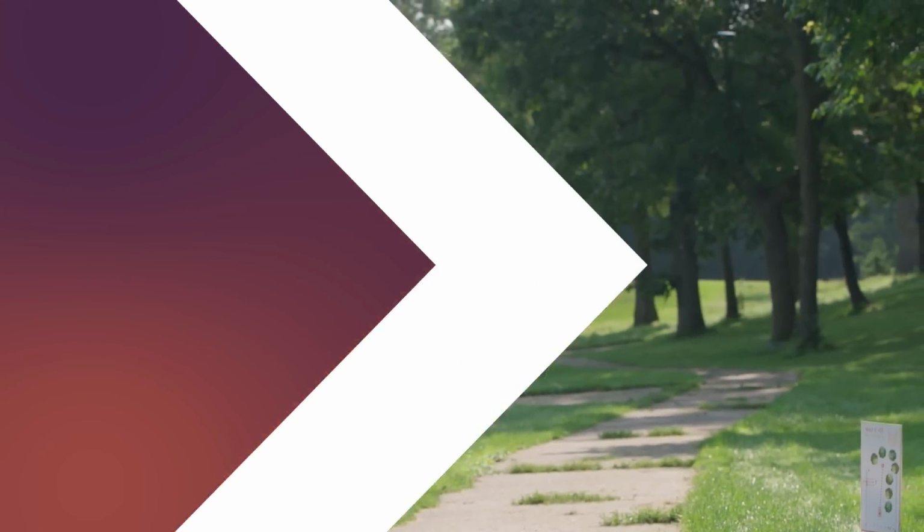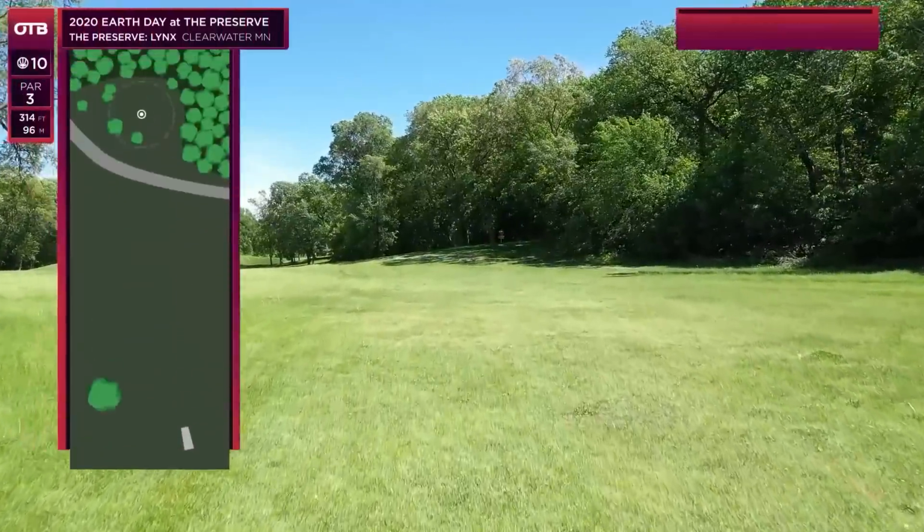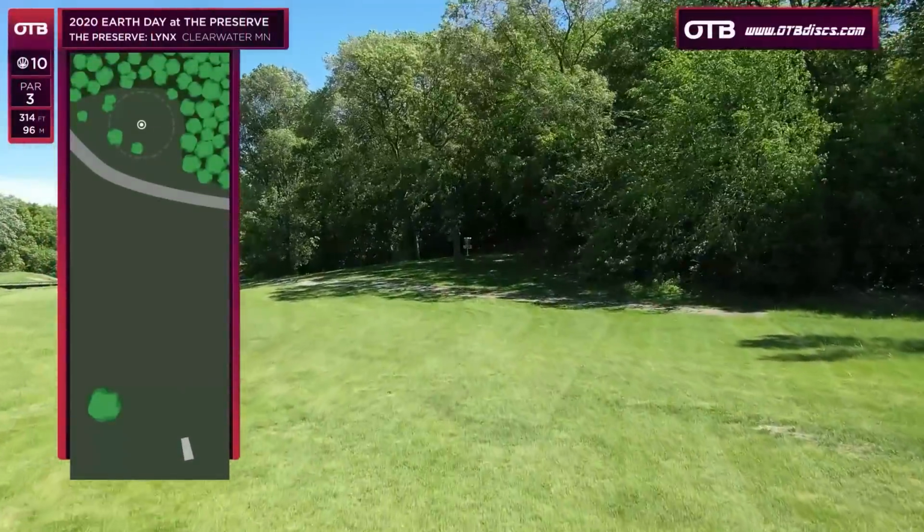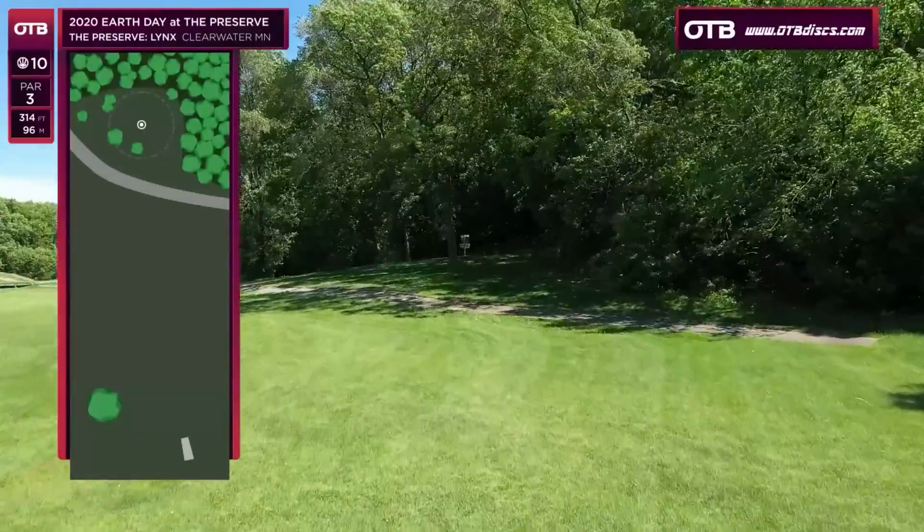Yes, they are. Louis off to a really good start. Got the first few holes. Had one bogey in there, but really came back strong here. I don't know if he's gotten a par yet. I don't think so. You're right.